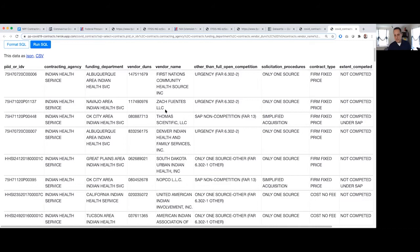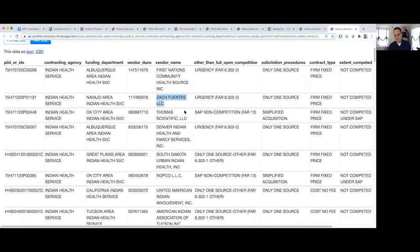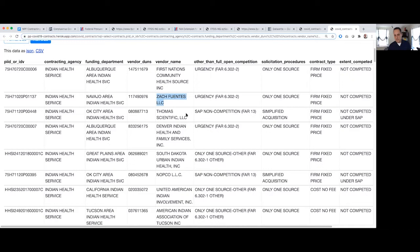And so for that, the second result here was an LLC called Zach Fuentes LLC, which didn't exactly strike us as somebody who's, like, really, it doesn't look like a lot of these other names of the LLCs. And it turns out this is the former White House aide who formed Zach Fuentes LLC 11 days before he got this contract for $3 million to deliver masks to the Indian Health Service. And we ended up writing several stories about this because the masks that he delivered turn out couldn't be used in surgical and medical situations, which, if your client is the Indian Health Service, that's not a great outcome.